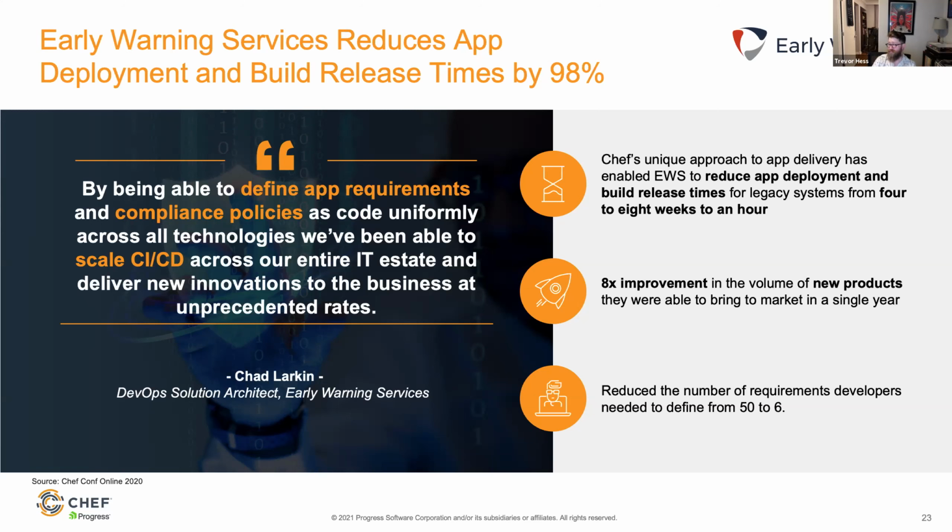And it massively reduced the number of requirements that folks needed from 50 to 6, which is a massive, massive change.